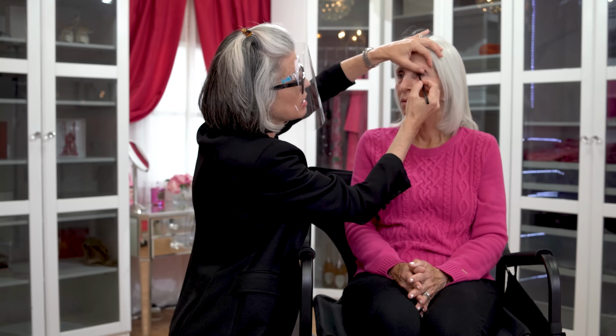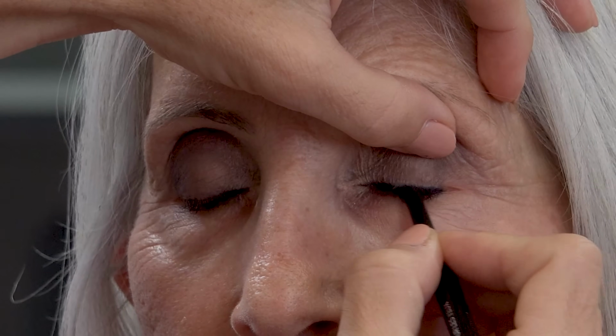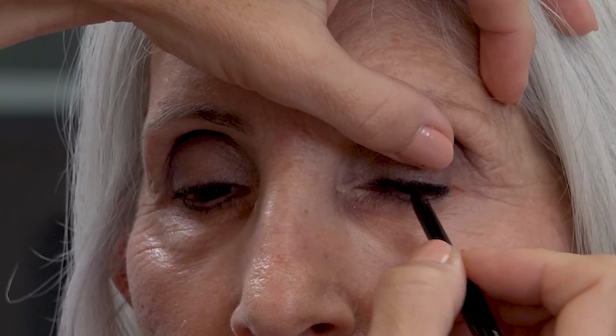I don't want to add a really heavy line on the actual lid. That's going to weigh down the eye. It's going to just age us, you know? So I'm just going to do that technique. Look down, down. So I'm going to just go in really nice and close to the lashes. Don't close, just look down.